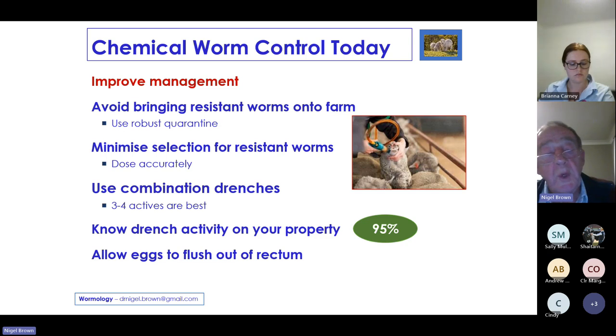And when it comes to when you should move the animals after drenching them, you've got to give them 3 days for those eggs that have just been laid the moment before you drench to go through the system and out of the rectum. If you drench and move an hour later, you've got 2 to 3 days' worth of live parasite eggs, resistant live parasite eggs, dropping down onto a new paddock. Really interesting point.